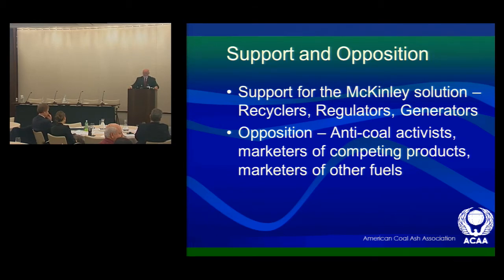Certainly marketers of competing products, as I mentioned earlier, we have these folks that compete with folks that market the bottom ash into concrete masonry units. We had another example of guys that do recycled glass as grit for roofing shingles. They tried to claim that boiler slag was a hazardous waste and shouldn't be used in roofing shingles. These kinds of companies are certainly promoting hazardous waste rules for coal ash so that they can promote their own products. And finally, marketers of other fuels.